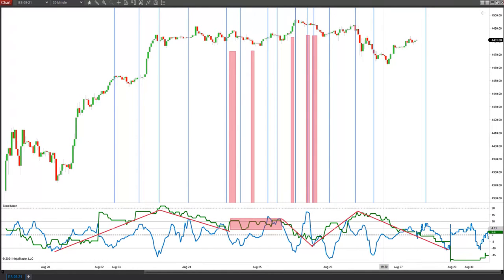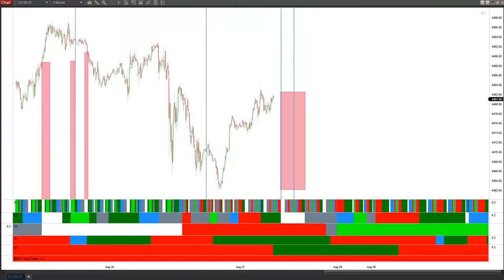We got this down move, and now you can see we're kind of going into a flat line right around the zero line. So we're flatlining going into today, and then we peak out on the blue line right before the market opens, about 9:10 or so, and then both lines are in sync, stepping down for the afternoon. Let's see if there are any windows today.